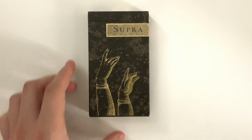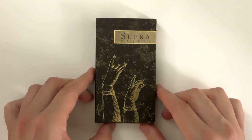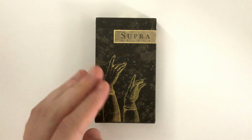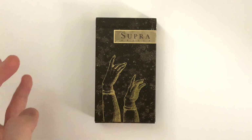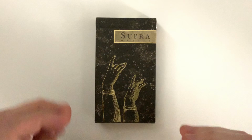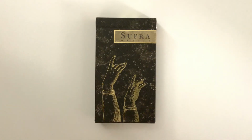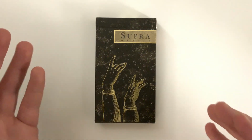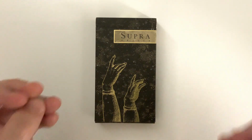But something about the Supra Oracle really spoke to me. And it took me a while to exactly figure out why. Now, on the surface of it, there is an aesthetic component that I really love. Just the design of this deck I find particularly beautiful, which always helps. But art alone is not enough for me. And that's coming from someone who really loves art. I am a systems man.